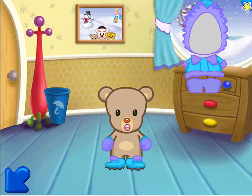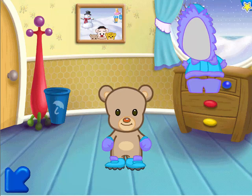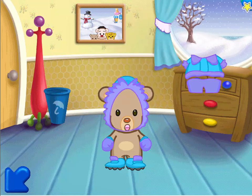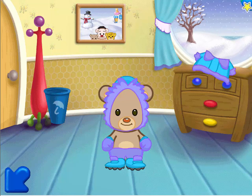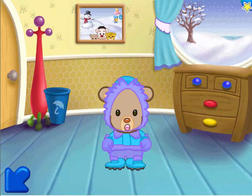What do I wear on my head? I wear a warm hat on my head. What do I wear on my legs? I wear snow pants on my legs. What do I wear on my body? I wear a coat on my body. I'm dressed nice and warm to play in the snow. Oh, I can't wait!